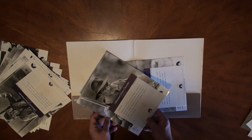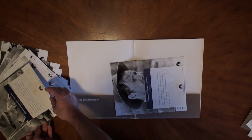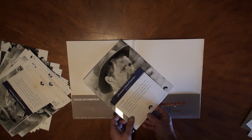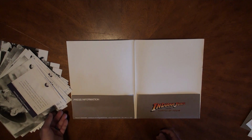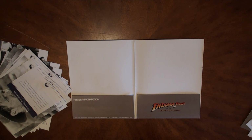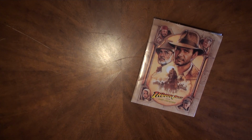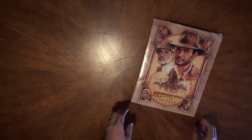Great image there. Here too. And that's the Temple of Doom press kit. Next we'll take a look at the Last Crusade one. To round out the Indiana Jones press kits, here's the Last Crusade one.